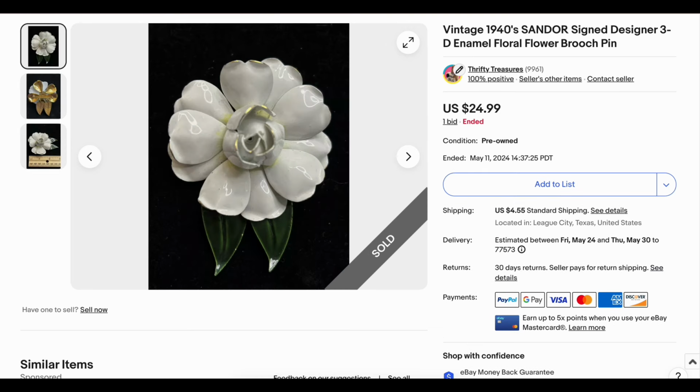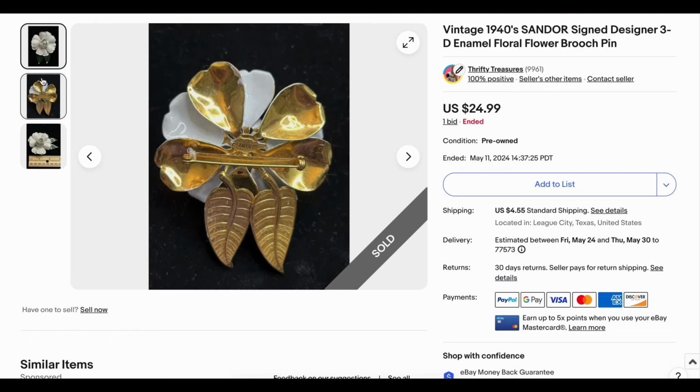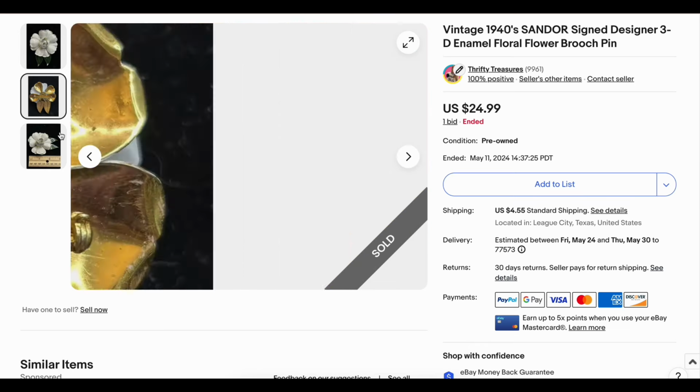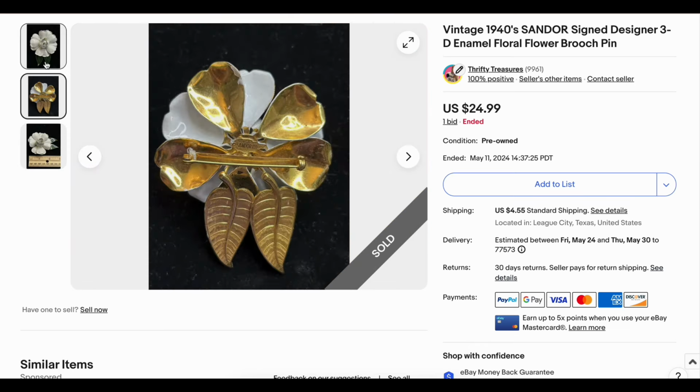All right, next up is a vintage 1940s Sandor signed design 3D enamel floral flower brooch pin. This one was in excellent shape, very little wear, if none, to the enamel. And here is the maker's mark there on the back, Sandor Company. And we got the measurements in there.